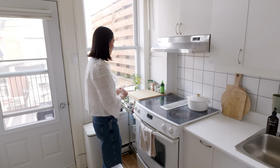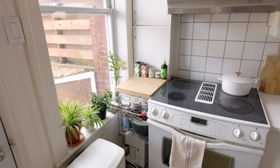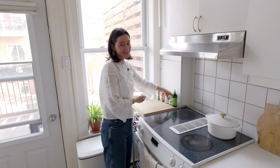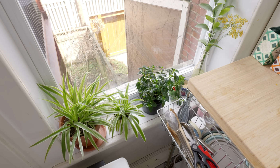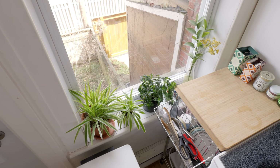We have my little salt corner over here. I have like 5 different kinds of salt. Malden is my favorite. We have some salt from Maine. I don't know why I have so many salts. I just feel passionate about it, I guess. Some more plants on the windowsill. It's really nice to be able to open this window in the spring. It's really nice in here.